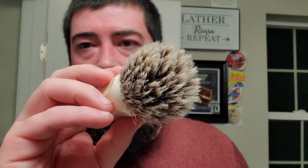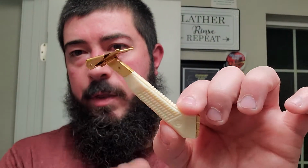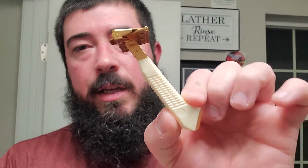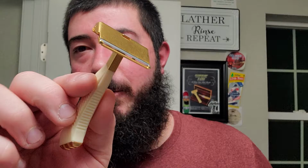I got the Thäter Silvertip here in the bougie brush bath. We'll wring that out. Give you a little look at what we're working with. Look at that low density excellence. That is a great brush right there. We got some soap loaded up into the Lancaster bowl, and I figured we would go ahead with the Gem Featherweight, and this one is the gold in very nice condition. Alright, so now that we know the tools, let's get to lathering.